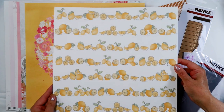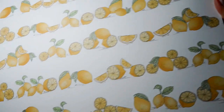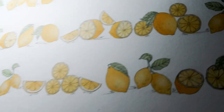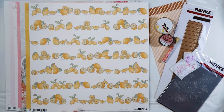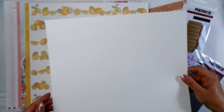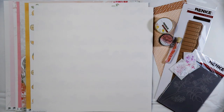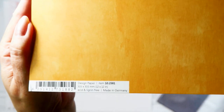This paper I've definitely had before as well, and it's lots of lemons. The paper number is 102265. And there's a sheet of white paper that matches exactly the Alexandra Renke papers, and here's another calm paper in a new color, I would say, and the paper number is 102581.